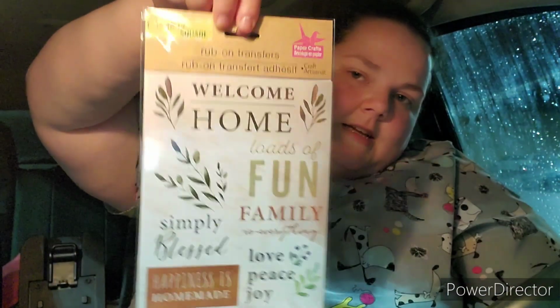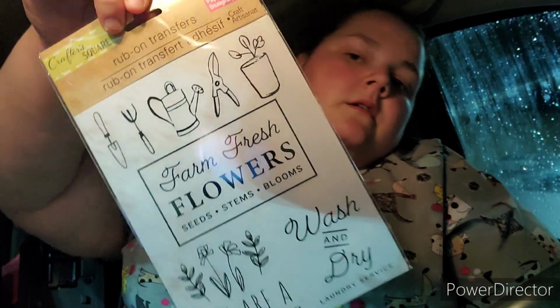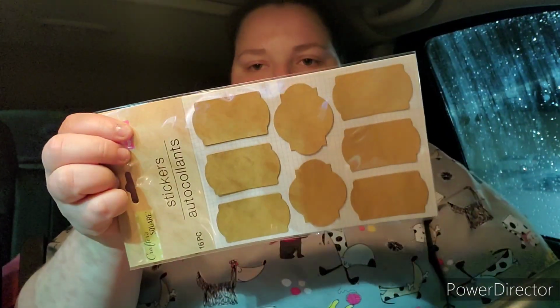No drama for me. And then I got some new transfer stickers, rub-on transfers. Again, country-esque. So you get, it doesn't tell you how many. And then I got this one. And then I got these just for my scrapbooks.